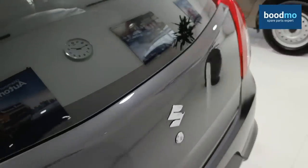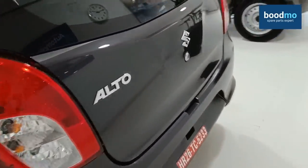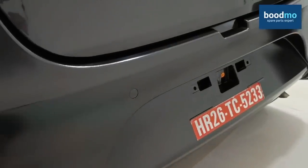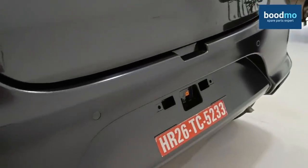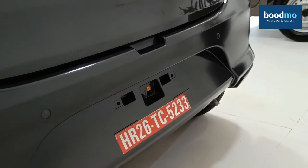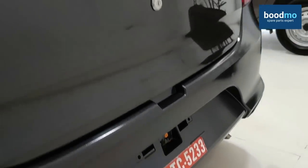If we move on to the lower bumper, two parking sensors have been offered. As I mentioned, it's a government norm, so Maruti had to offer these reverse parking sensors. But again, if you want a reverse parking camera, no one's stopping you. You can always opt for that as an accessory.